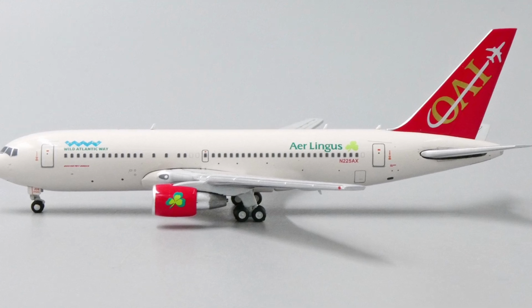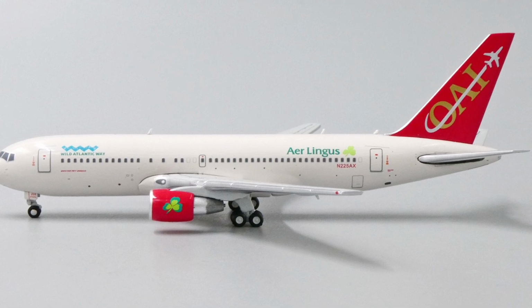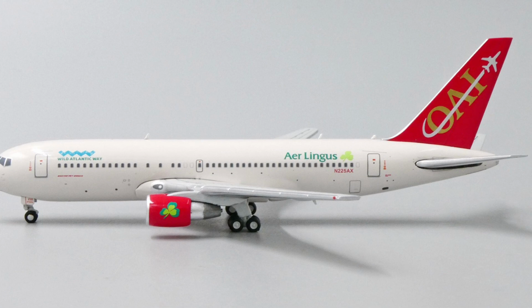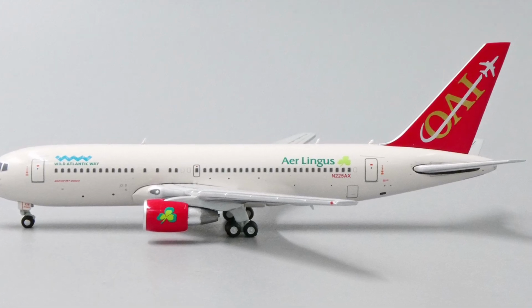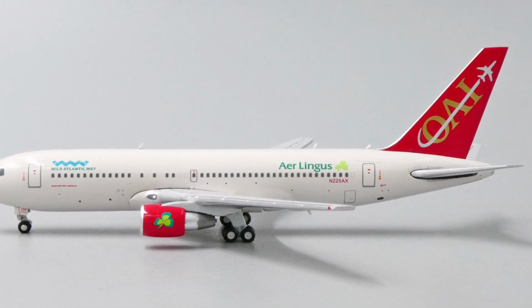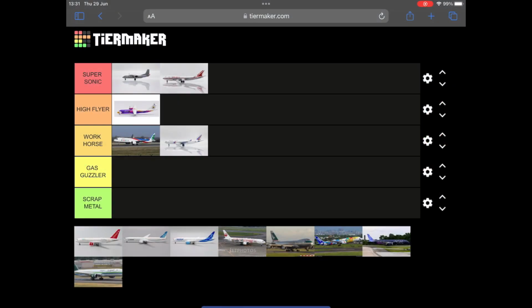It has pretty much the standard Omni Air scheme, but it's got Aer Lingus titles at the rear of the aircraft. It's got the shamrock on the engines, and it's got this Wild Atlantic Way titling forward. And I looked up what the Wild Atlantic Way was all about. And basically the Wild Atlantic Way is a tourism trail on the west coast of Ireland. It's a long, I think 2,500 kilometers or something, driving route. So it's a holiday route, and I guess that's what they're advertising here with the logo and the titles on the front of this.